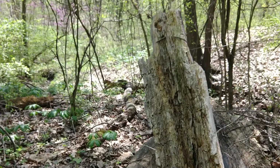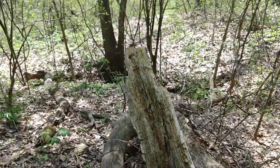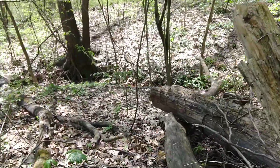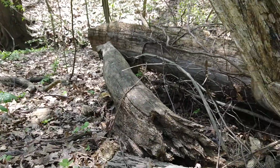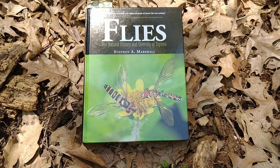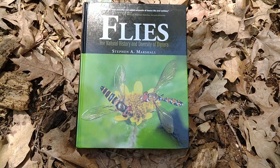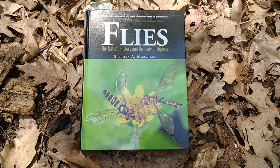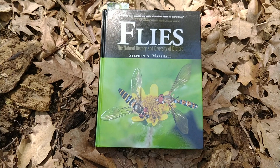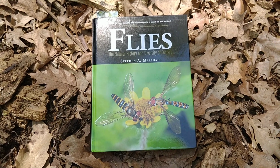In fact, I would like to conclude by talking about what I think is probably one of the most misunderstood groups of insects that there is. And that is the flies. Now, for most of you who know me, it won't surprise you to learn that I own a 600-page book all about the flies. But the flies really deserve it. They are perhaps, as I mentioned, one of the most misunderstood groups of insects.